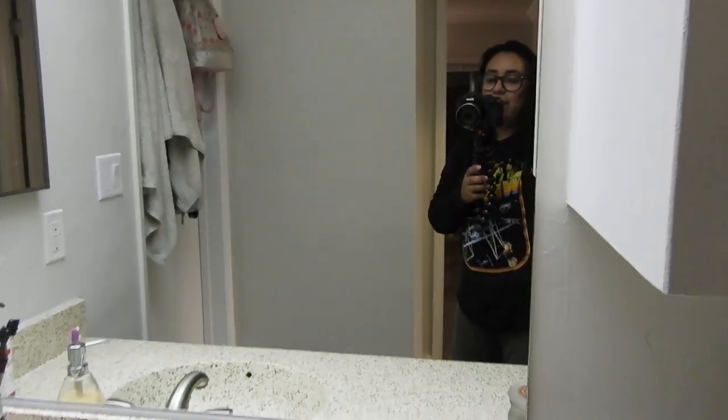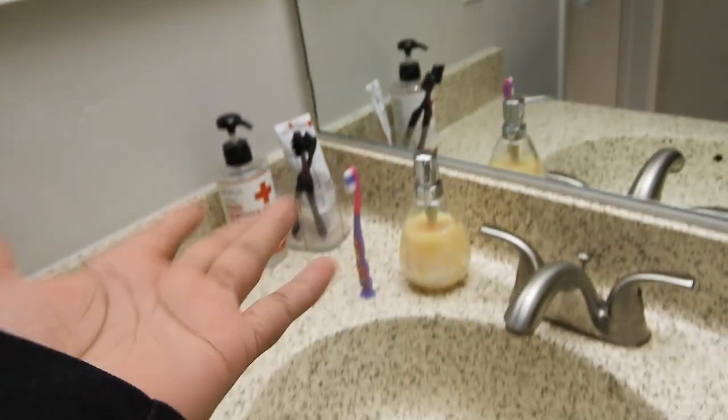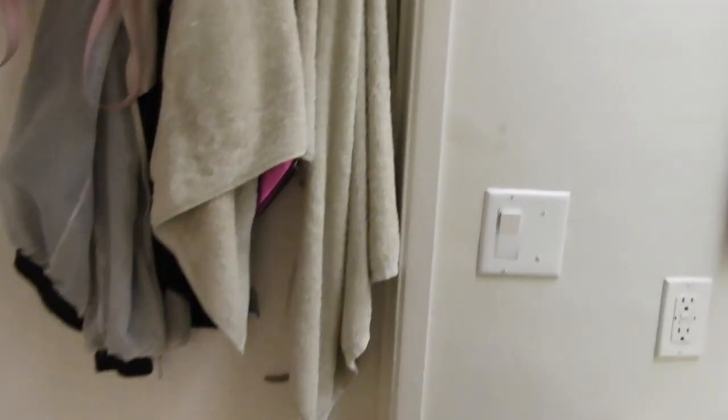Everything is a mess, you guys. I haven't bought stuff to decorate or organize, so everything's still kind of messy. This is where we keep our essentials, toiletries such as toilet paper and wipes, random stuff. And then this also opens. This is probably the only organized part of the restroom. And then you come here, you see a door. What could possibly be here but our toilet and our bathtub?